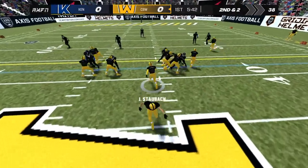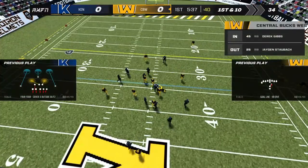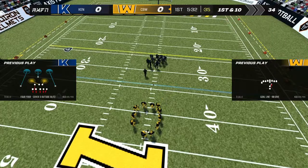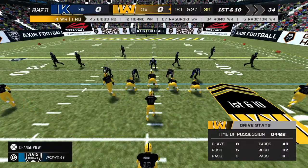Stop on the run. That'll give them a fresh set of downs. A successful rushing attack makes the defense pull that eighth man into the box, which then opens up the passing game.